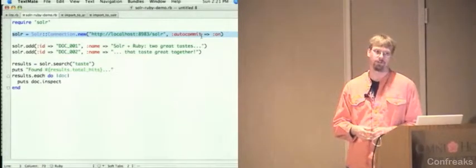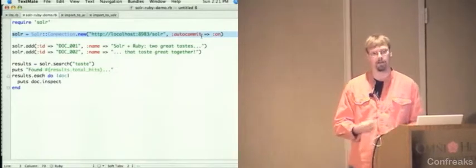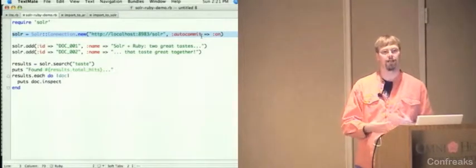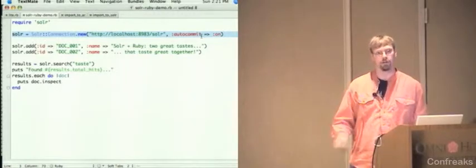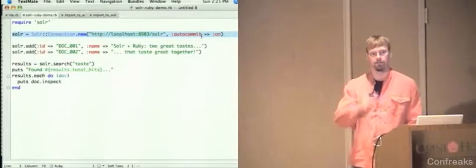Now that's pretty inefficient, because what that's doing is constantly telling Solr to keep warming up and refreshing at the front end. But if you're doing a bulk load, you want to just keep adding documents and then commit at the end.